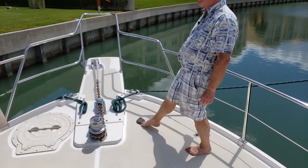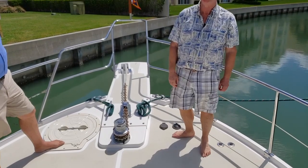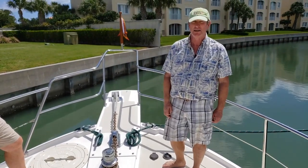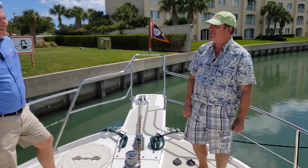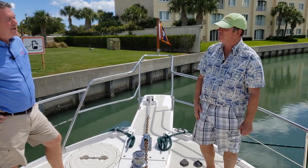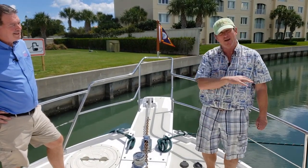And here are the additional foot pedals. But actually, and I hesitate to say that Bob is wrong, but that's unlikely, I'm going to say it. There is a fourth anchor control on this boat. You are correct, there would be a wireless remote. There is a wireless remote.